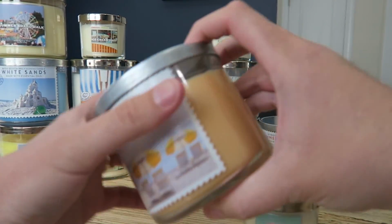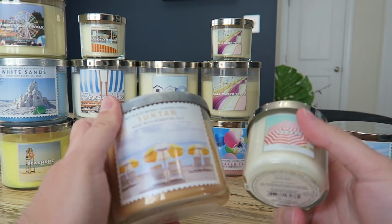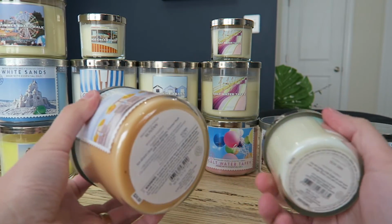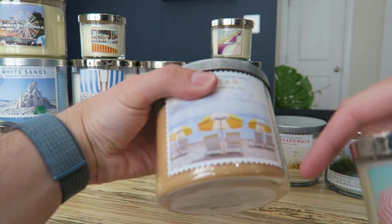It smells probably the closest out of all of them to the same. This is actually one where the new one smells stronger than the old one. So that maybe does go to show that there is something with the formulations. It's not just the age of the candles causing this difference when I'm sniffing. But yeah, this one is a killer, super, super strong.